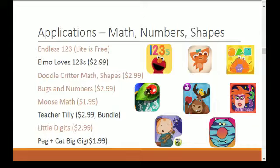So they associate the number of the screen with the number of fingers they place down, which is pretty neat. And then Peg and Cat is an app from PBS Kids for children to practice math skills by learning and creating songs.